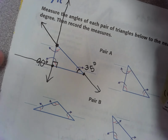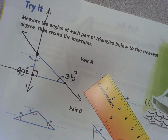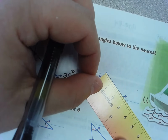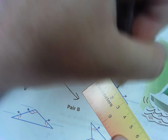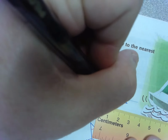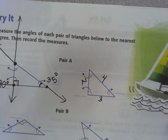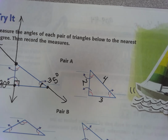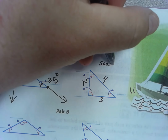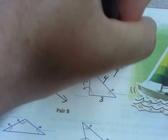So what I'm going to have you guys do, instead of measuring the angles on these, I want you to measure the lines. All right? I want you to measure the lines with your ruler in centimeters, like we did on the front page, and then put each side. This one here, to the nearest, we're going to say is 4. This one here is about 3. And this one here is pretty close to 2. So what kind of triangle is this? It's a scalene. What kind of angles are all these? So you'd say this is an acute scalene triangle.